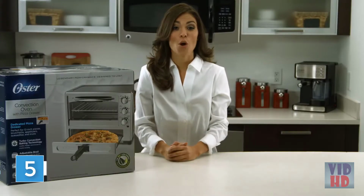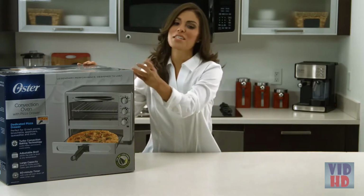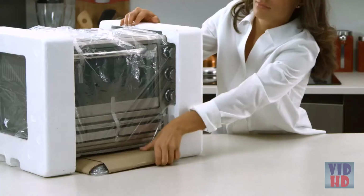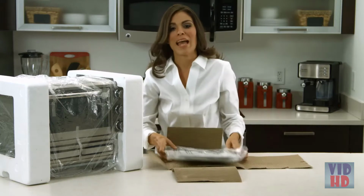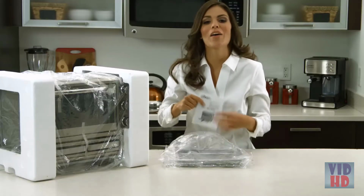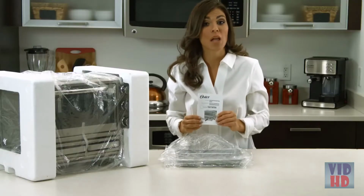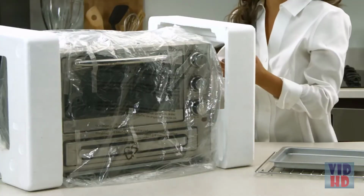I'm Brittany, and this is the Oster Convection Oven with Pizza Drawer. I'm going to do some unboxing here to see what this new pizza oven design is all about. So let's get started. You'll notice the oven rack and baking pan are wrapped together. We have an instruction booklet packed in here as well. It's very important to read this before first use to understand how your appliance works and get some helpful tips too. As you can see, it's well packed.